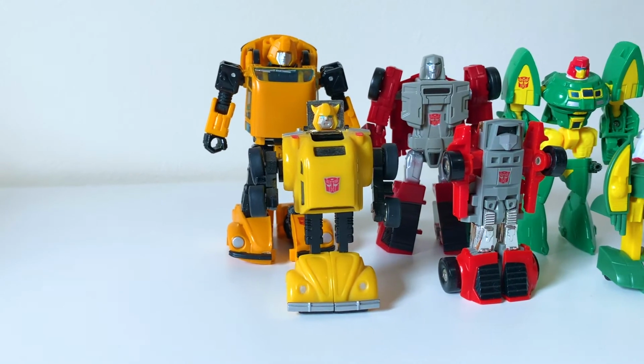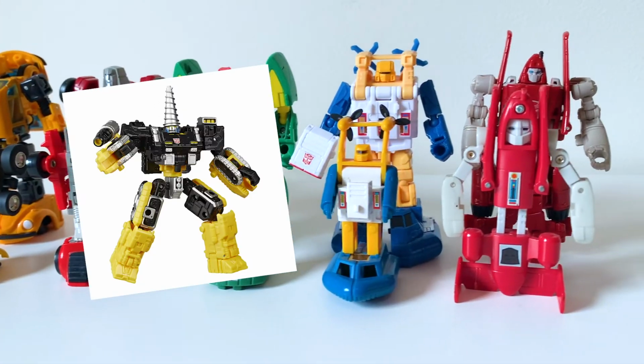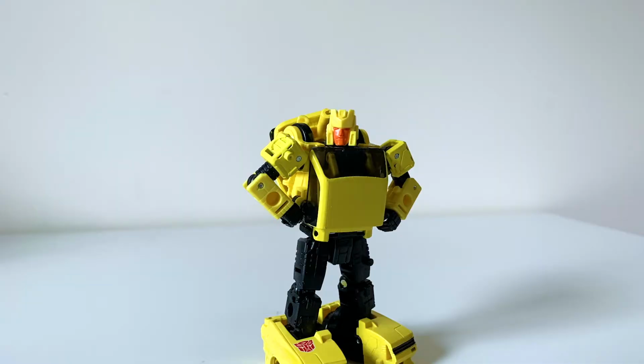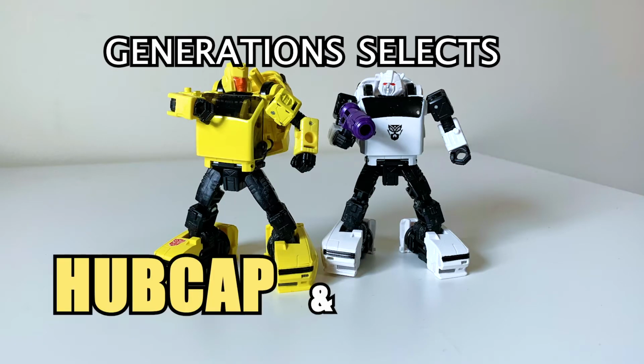However, not every minibot initially got their chance in the spotlight, and if the Generation Selects line has any speciality, it's giving long overlooked characters a chance to parade in the sun. It's minibot mayhem today, as I originally just wanted to cover Hubcap, but I guess now is as good a time as any to show off Bugbite as well, since they share basically everything. So let's see what's all the hubbub with these bite-sized breathtakers. It's Generation Selects Hubcap and Bugbite.